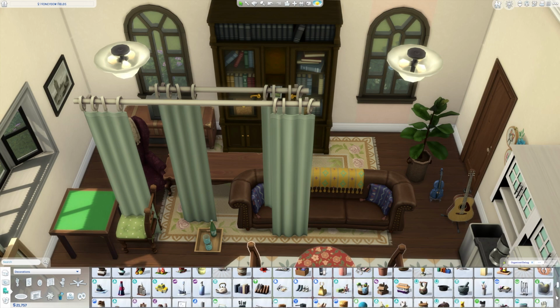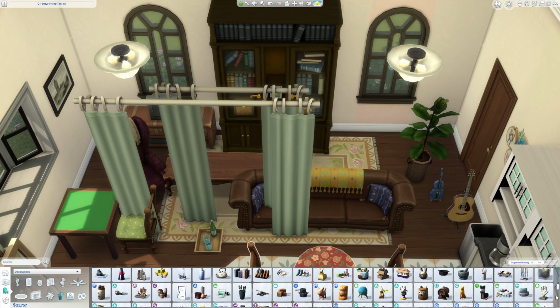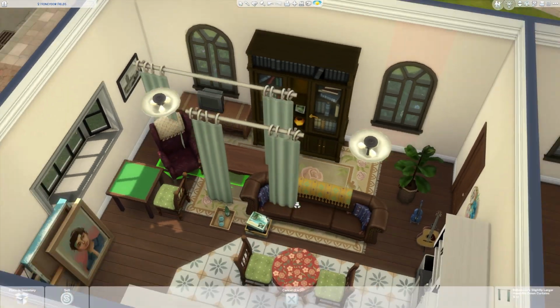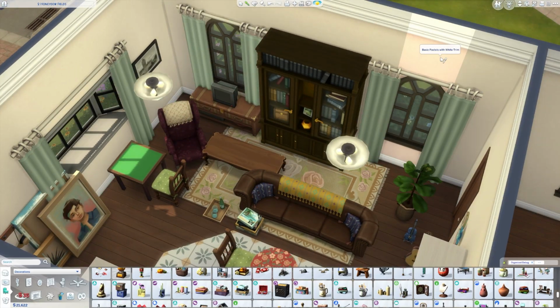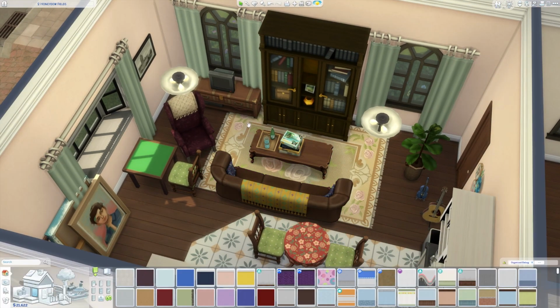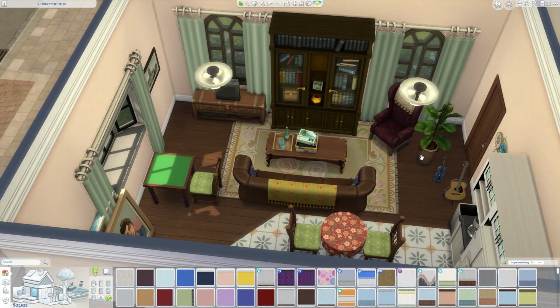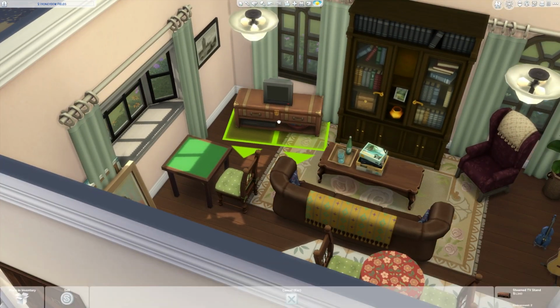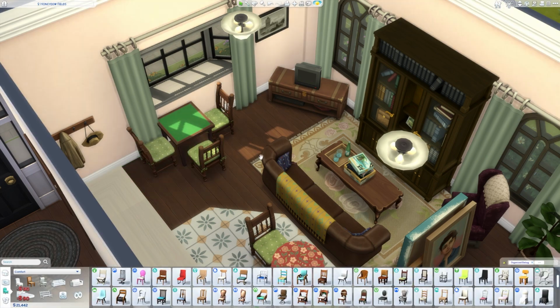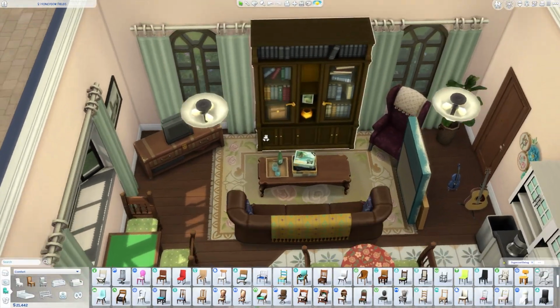And yeah, just pulling out a bunch of things here, and then I'll place them where they'll actually go. I ended up using a bit of base game furniture, like that TV stand. I think the coffee table is base game, that bookshelf item. But then I think that chair's from Cats and Dogs, and the couch is from Horse Ranch. I really love that couch.